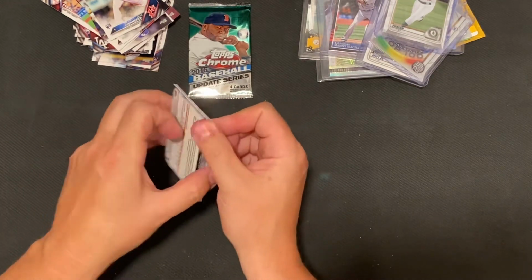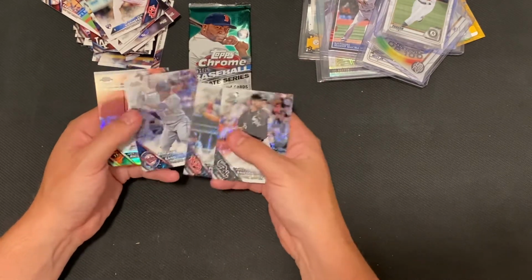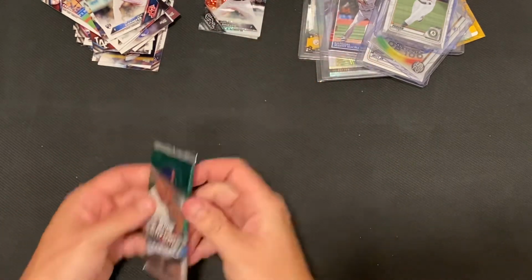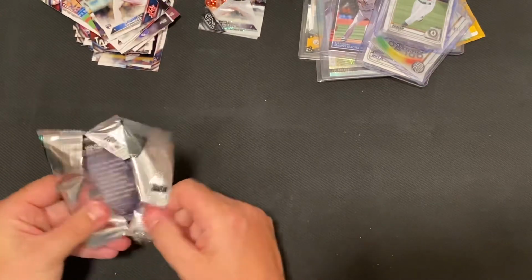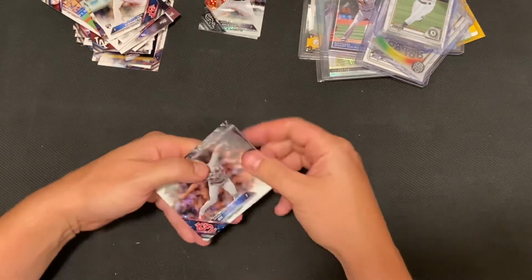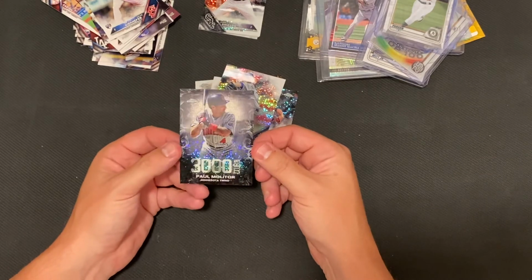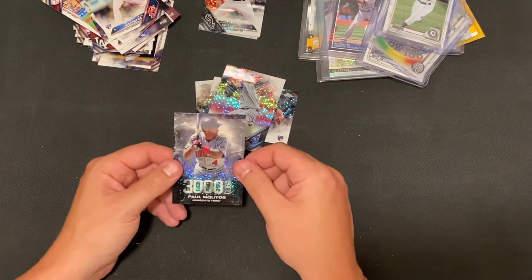Something good. Ooh, James Shields. Piscotty, rookie debut. Not bad. There's the Sano. And then Rickard, I think is how you say that. Those are cool to have. Let's see. Last pack. Oh, Jose Berrios rookie. That's a good one. And Kennedy. And then Paul Molitor, 3,000 hit club. Not much in the box. A couple good cards, but always fun to rip and everything like that.